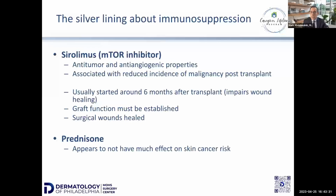Now, there is a silver lining with immunosuppression, and that is that certain immunosuppressives, and some of you might recognize the name sirolimus, actually have anti-tumor and anti-angiogenic, or anti-blood vessel, properties. And when you start these medicines, you can see a reduced incidence of malignancy. So this is a medicine that we actually like to see. And like I mentioned before, prednisone doesn't do a lot to increase your risk.